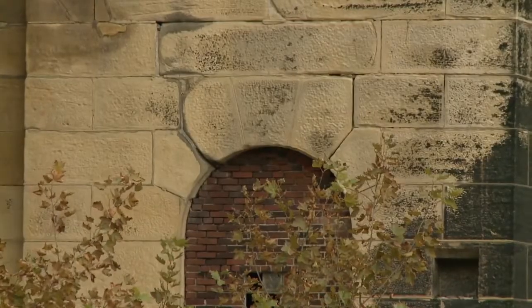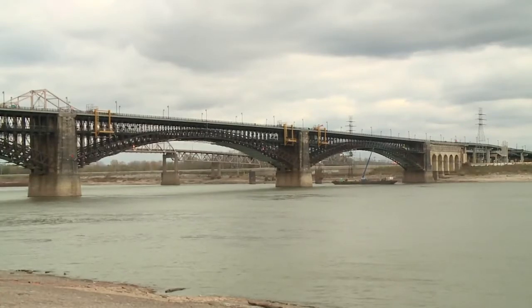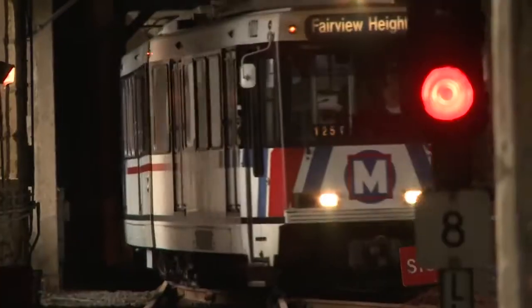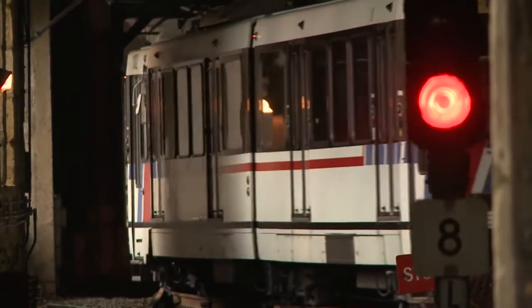The Eads Bridge is a beautiful structure that defied the masses. But most importantly, it is an important connection between Missouri and Illinois. By doing what we're doing as part of this project, this will give this bridge another 50 years of life.